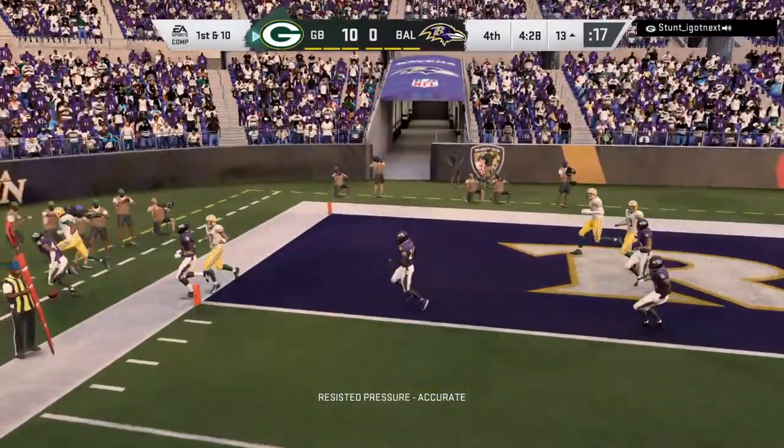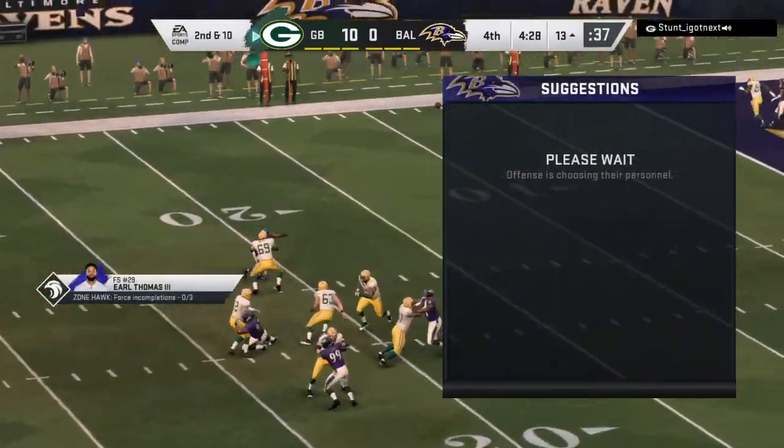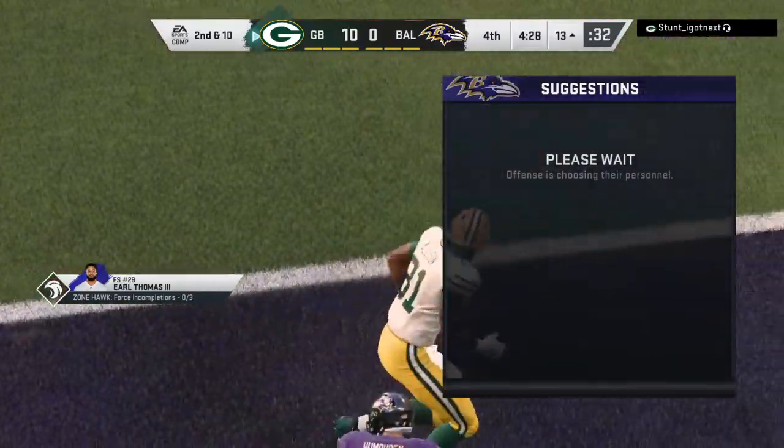Zone on first down, but it winds up incomplete. Geronimo Allison, the intended target, and that'll bring up second down.